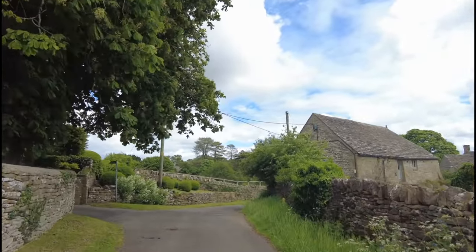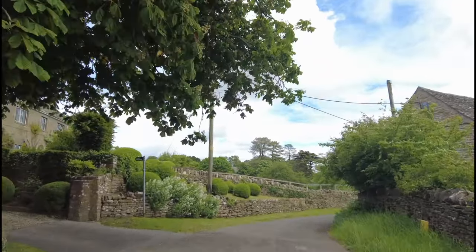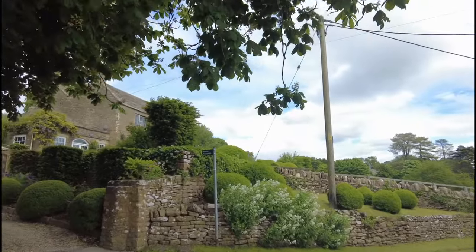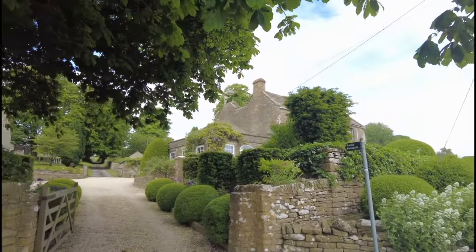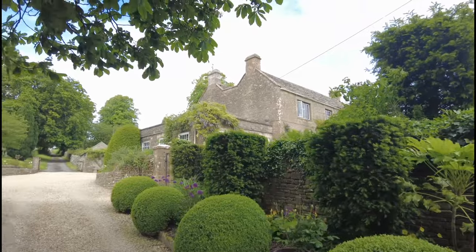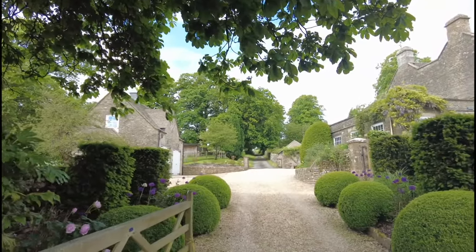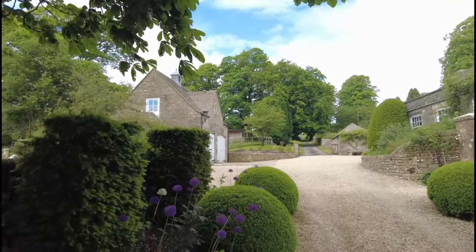Now we're just walking towards the church, which is just outside the village of Winstone. But before we do, I'm just going to show you this beautiful house. There's a public footpath, I don't know if you can just see the sign there, that allows me to go into their drive, almost through their garden, and then out the other side. So I'm not trespassing. I'm always very careful about what I video, but this is actually a public footpath. So I couldn't resist just showing you around.